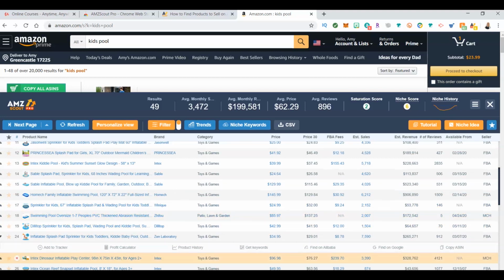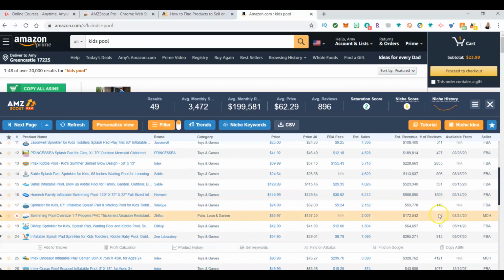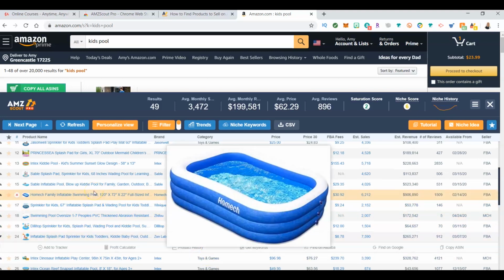Like here's one that actually is ranked number 18. This isn't too bad. That has only 5 reviews and it seems to be making a good bit of money. So this is how you would use AMZScout. You can take these ideas from Amazon and plug them into eBay.